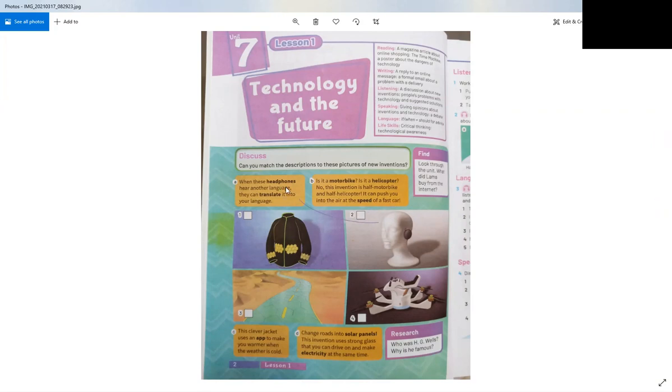Number A, when these headphones hear another language, they can translate it into your language. Translate means to change from one language to another, like to translate a text from Arabic to English, or to translate a text from English to French, for example, and we always say translate into. And of course, this is number 2 here. He has headphones. Now let's read number B.